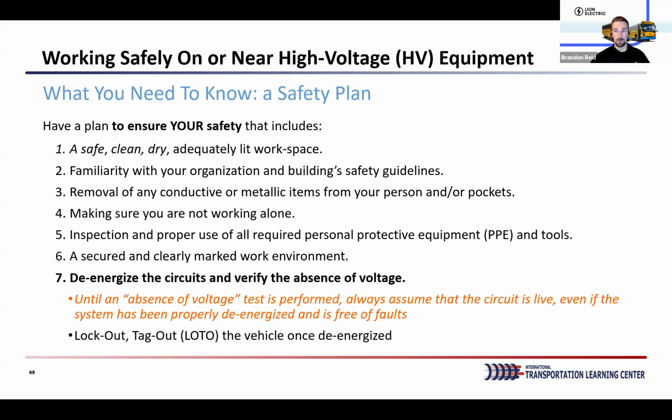And then removal of any conductive or metallic items from your person and/or your pockets. You know, this can be a watch, jewelry, belts, phones, etc. Anything that conducts electricity. And number 4, make sure you're not working alone. Never work on a high voltage vehicle without first notifying somebody who is trained in dealing with high voltage safety procedures. Again, that's just having a backup right there.